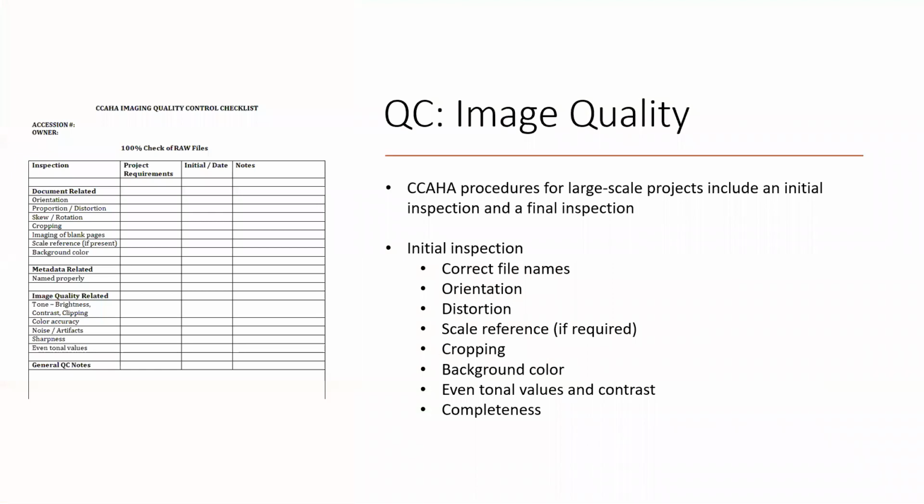So at CCAHA, for large-scale projects, we usually perform a visual inspection of 100% of raw files before they're processed. And during this initial inspection, I'm checking for correct file names, orientation, distortion, scale reference, or color chart if that has been requested by the client, correct cropping, background color, even tonal values and contrast, and completeness, meaning that all of the captures are accounted for and no pages were skipped, along with any extra specifications that the client may have provided.